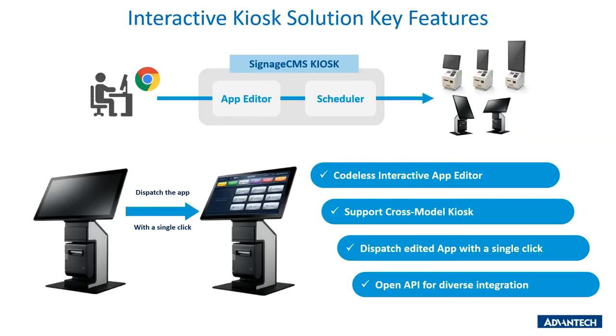Okay, according to your pain point, we suggest you use our interactive kiosk solution. We provide a SignageCMS kiosk platform with a friendly interface. You can easily use a web browser to create a special app following your idea, then dispatch it to every kiosk for running. There's a codeless app editor, available anytime. You can create and modify an interactive app with touchable buttons and diverse images and videos.